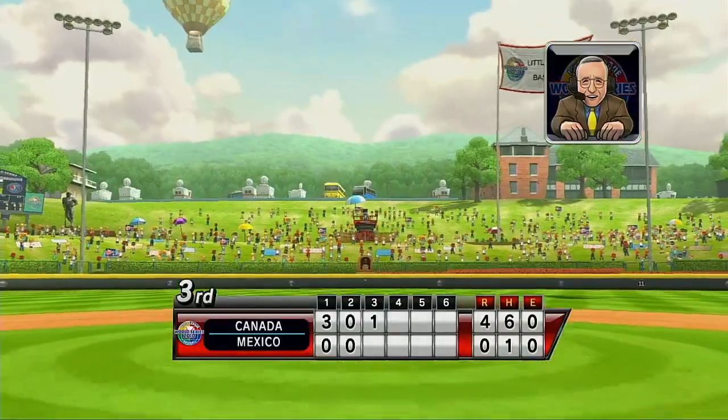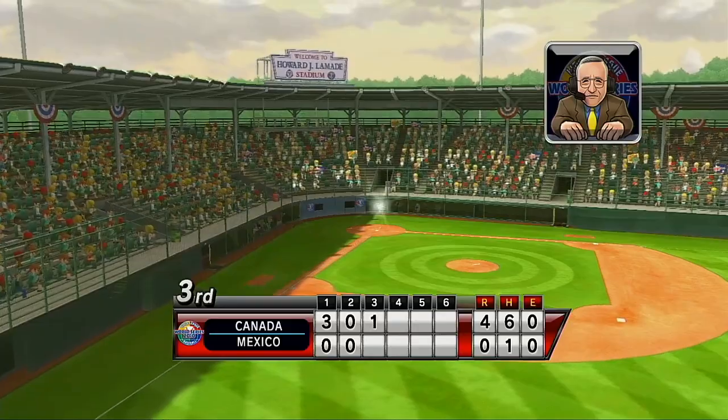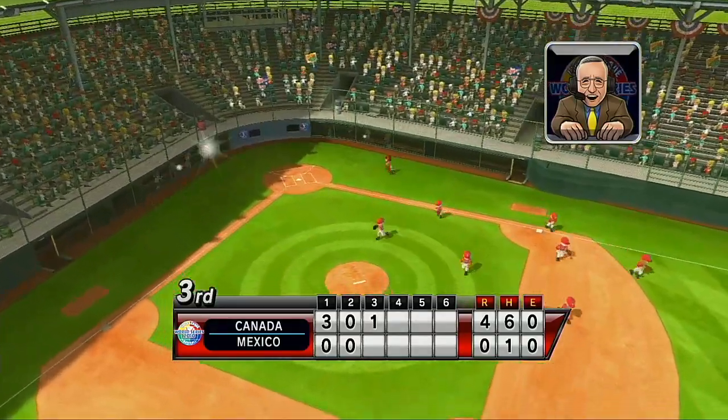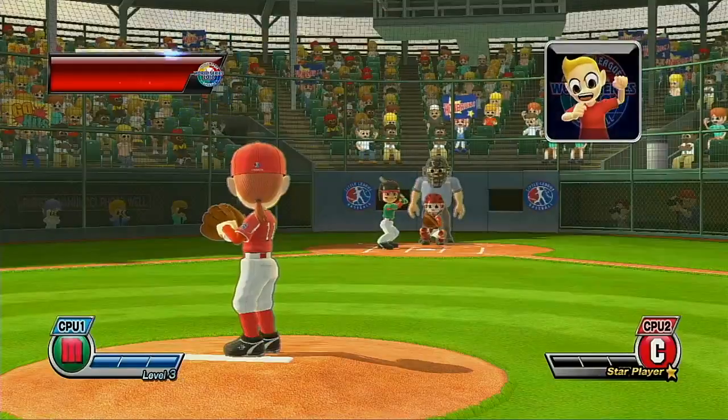Low line drive. If you've never seen the official Little League mascot dugout do a dance at home plate, you've missed out on something big. A big dancing chipmunk. It's the bottom of the third.